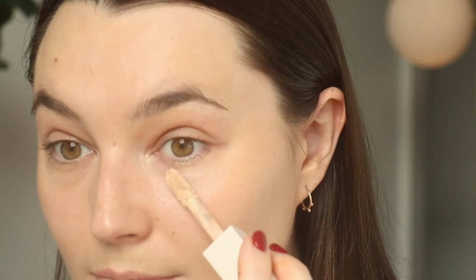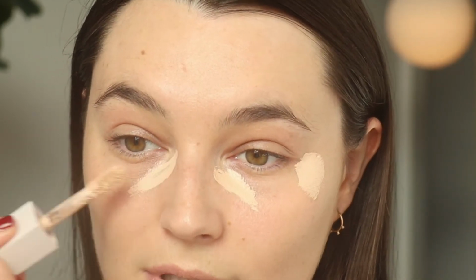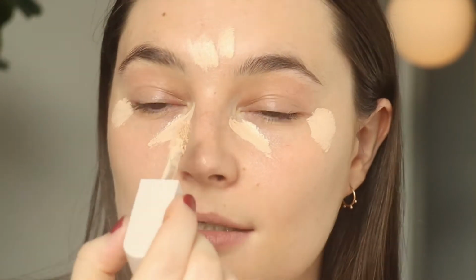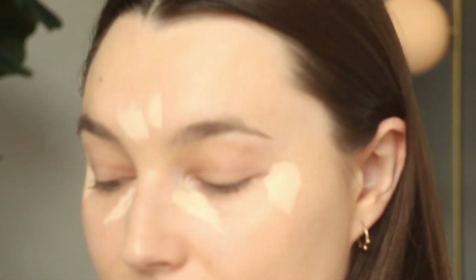I really like it, and like I said, even if I feel like I'm over applying it, it does just blend really beautifully. This is the shade LX30. So I'm just going to go in the inner corner and then the outer corner of my eye. I'm going to take a little bit on the chin just so you can see how it looks on the face as well. I'm not going to do my nose because my nose is wonky anyway and I don't want to make it worse.